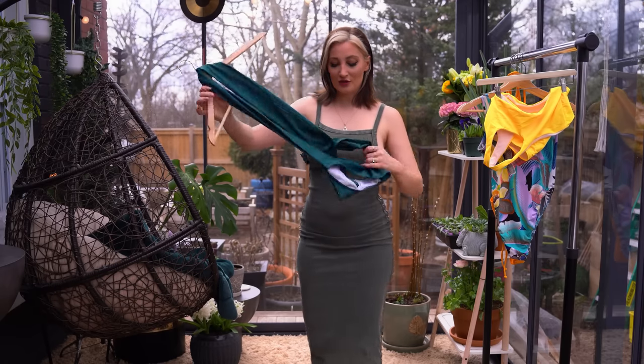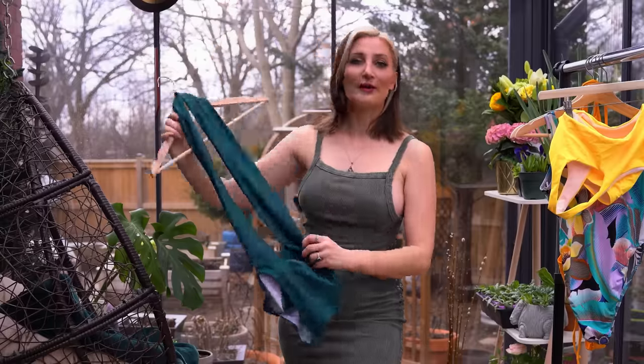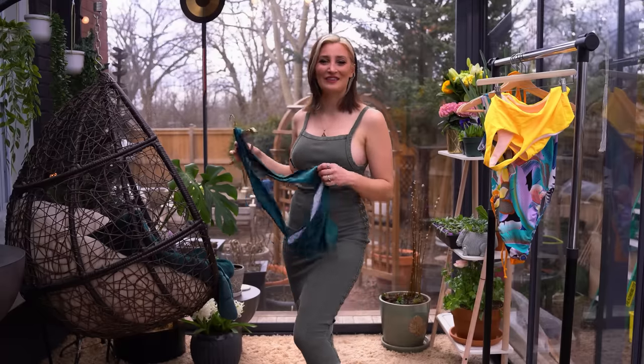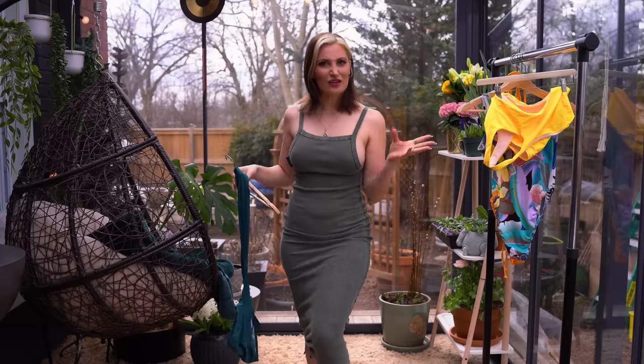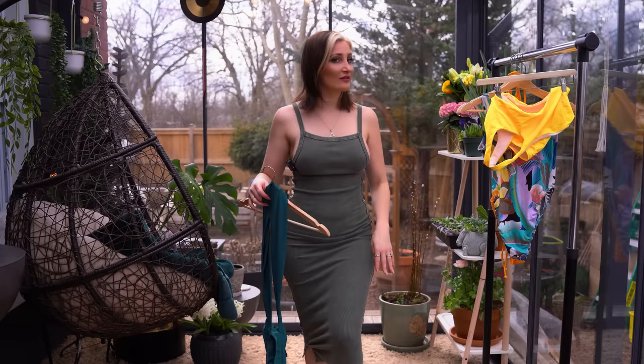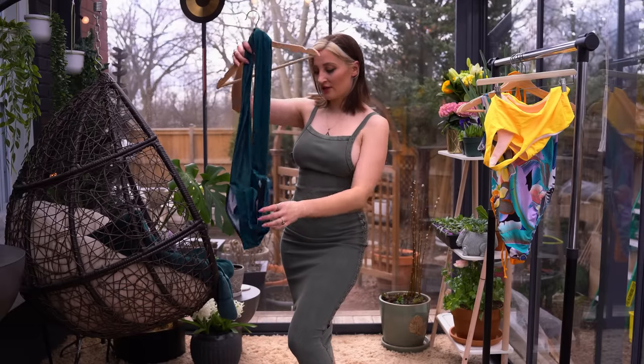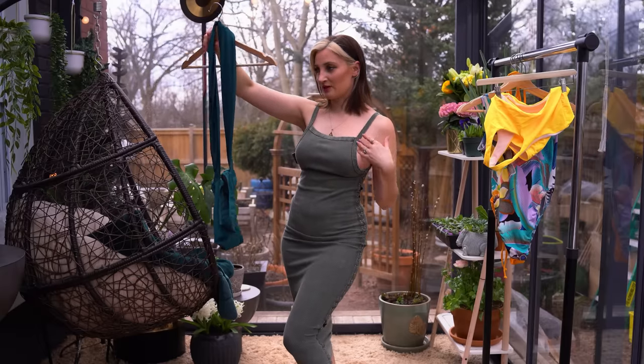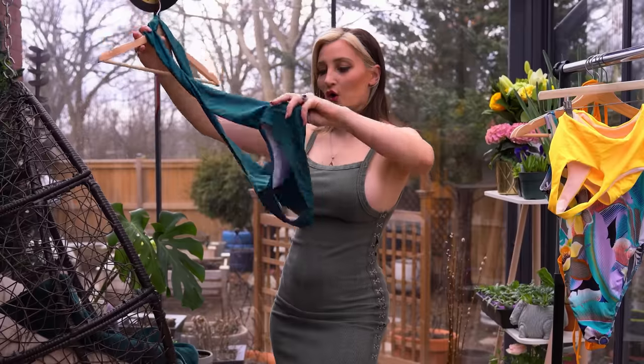So, first and foremost, I have no idea where this bikini is from. I was looking through a lot of my stash the other day and I found some that I've never actually tried on in haul videos. I've never even worn, so I wanted to try them on for you. This one is really, really gorgeous. I believe the side boob is going to be great.